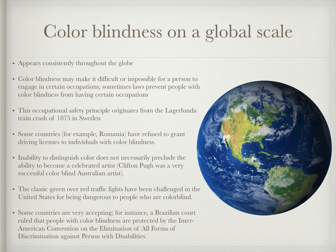That principle originates from the Lagerlunda train crash of 1875 in Sweden, where an individual was in charge of a train, and it obviously crashed, and it was because he was colorblind. It set forth this precedent that perhaps there are some occupations in which a colorblind person should not be able to apply for things of that nature.